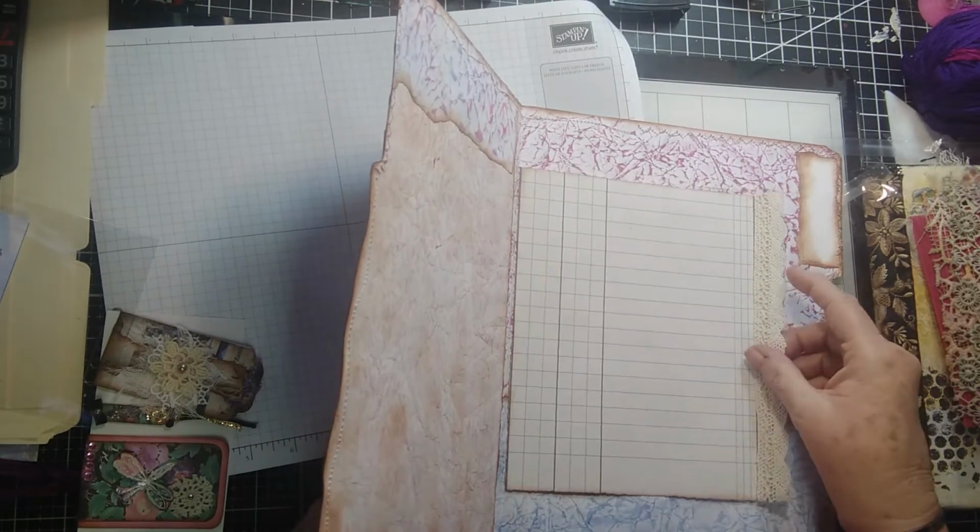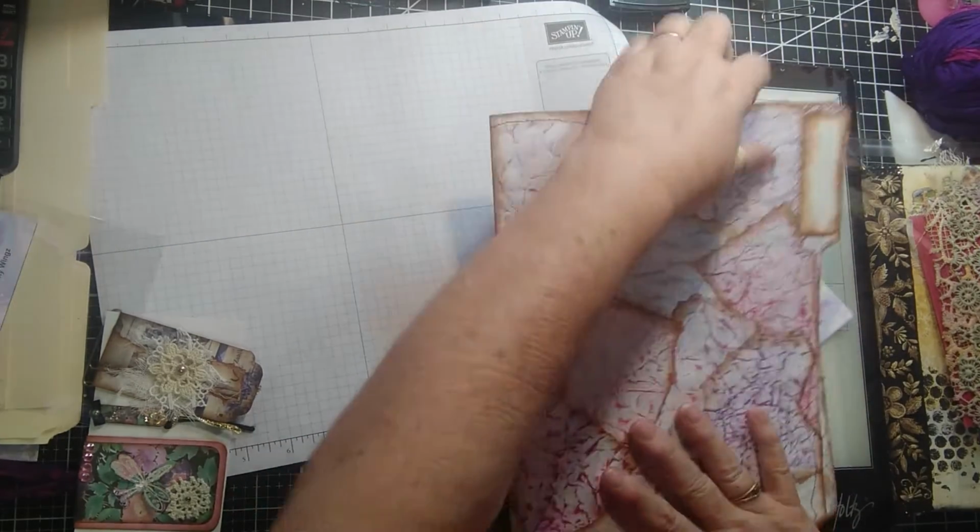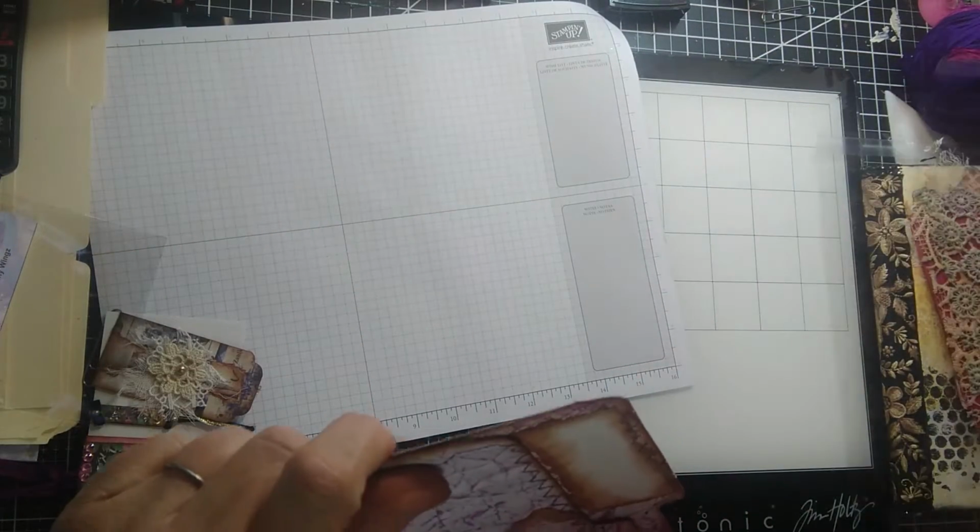You can throw it away. You can do whatever you want to with it. It's yours. So that is our spruced up file folder.